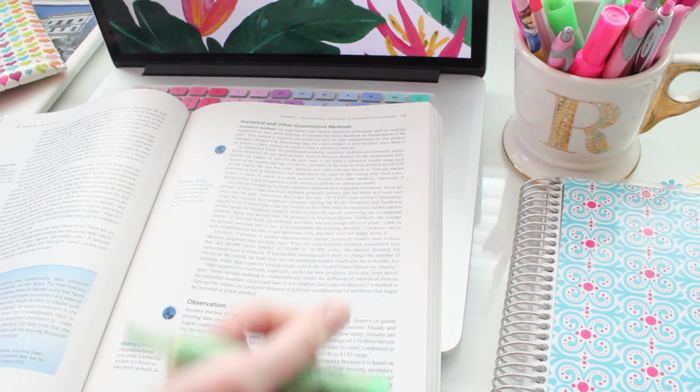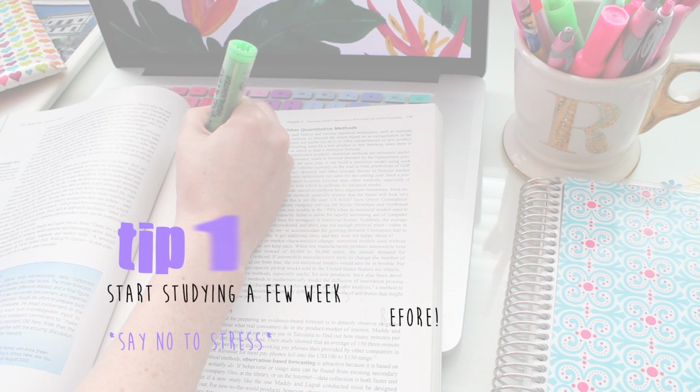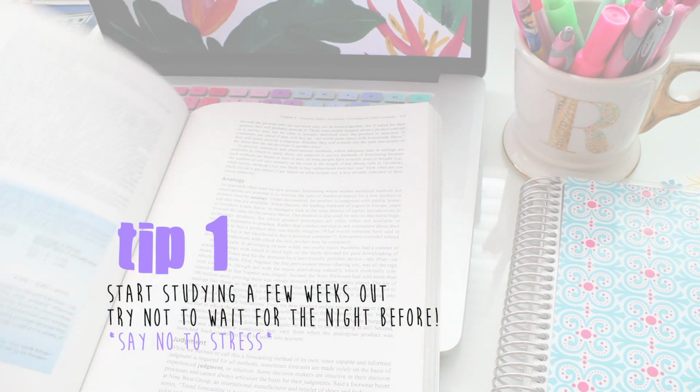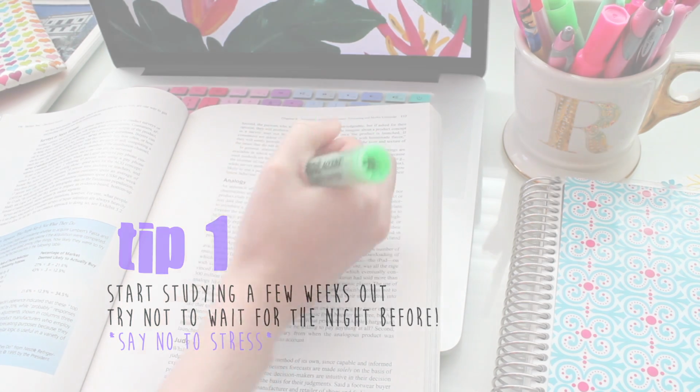So here are the few tips that I have on how to study for finals. Number one, I make sure not to start studying too late. I realize that this can cause a lot of stress. Even if you pick up your notes just for 10 minutes a day, a few weeks in advance, it is better than nothing. And this way, when finals roll around, you will definitely feel a little more ready for filling out that study guide.